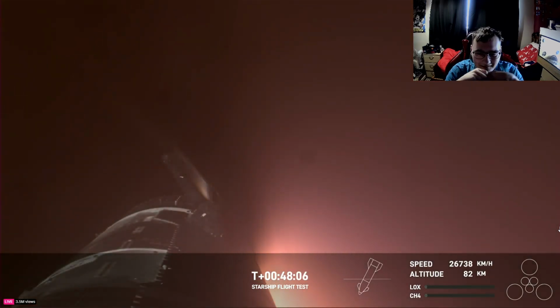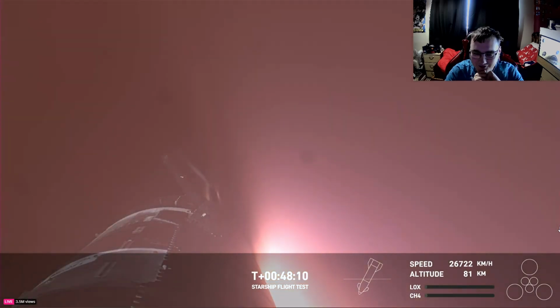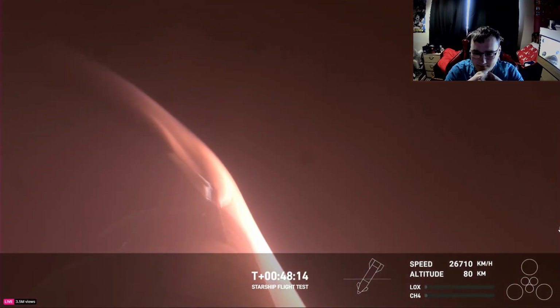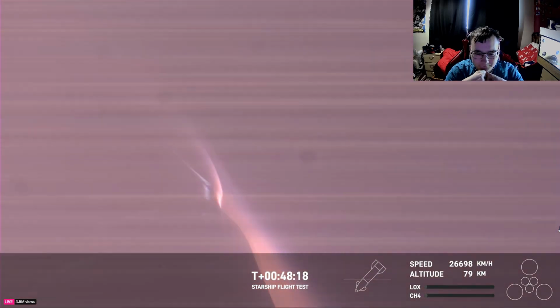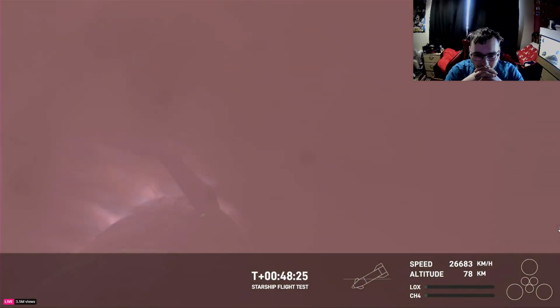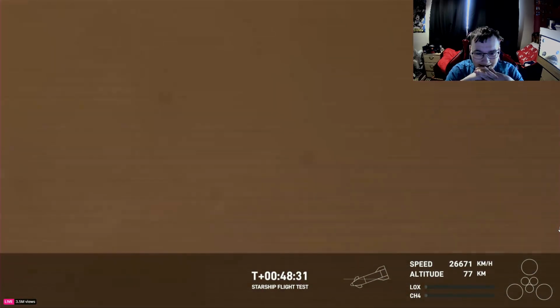How these 18,000 hexagonal heat shield tiles are working together to protect the belly of Starship as it re-enters the Earth's atmosphere. Once again, the atmosphere is doing us a big favor here. We're at 80 kilometers altitude, and the atmosphere is acting as a braking system for Starship as it re-enters. And that's part of the reason why the flaps are so important.